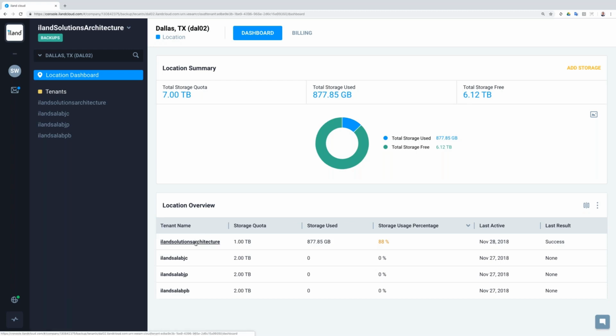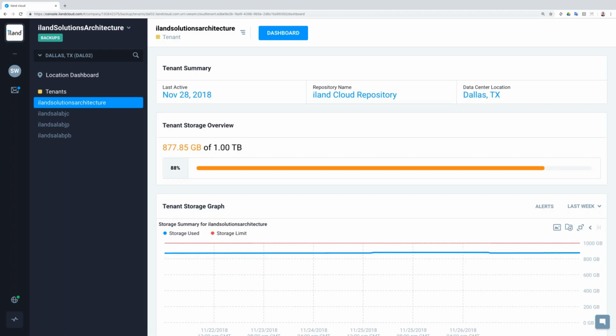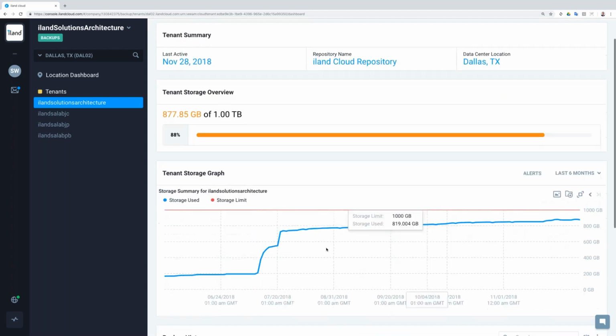Now, going into that, I have a way to have visibility over the storage growth over time. To see, in the last week, it's been pretty steady, but over the last maybe 6 months, we can see the storage growth over time. You can see it started to grow back in July. So this can be utilized to analyze trends of storage growth and for you to understand maybe when you need to add an additional storage repository to the cloud.